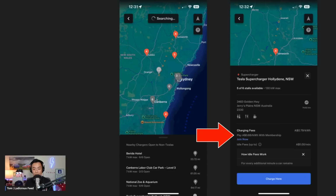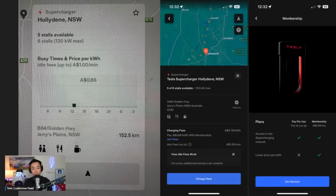And this is all in Australian dollars, of course, with membership. Otherwise, it's 79 cents per kilowatt hour without membership. So there's a join now button. We'll go through that as well in a second. And there are also idle fees as well, up to $1 a minute. So we'll go through that possibly in another video, or when I'm testing one of these in a non-Tesla EV. Well, let's go through the next slide.